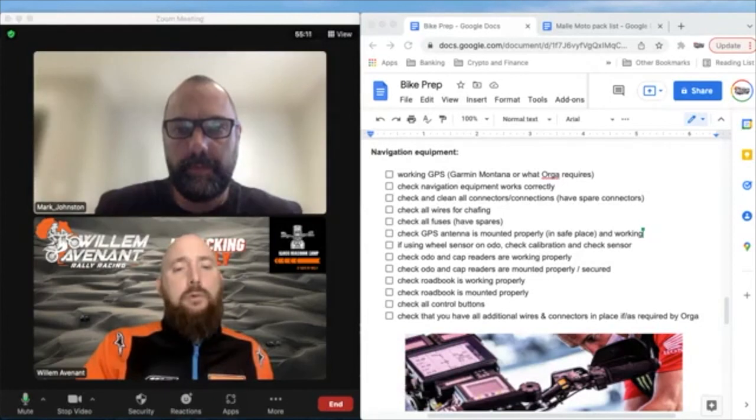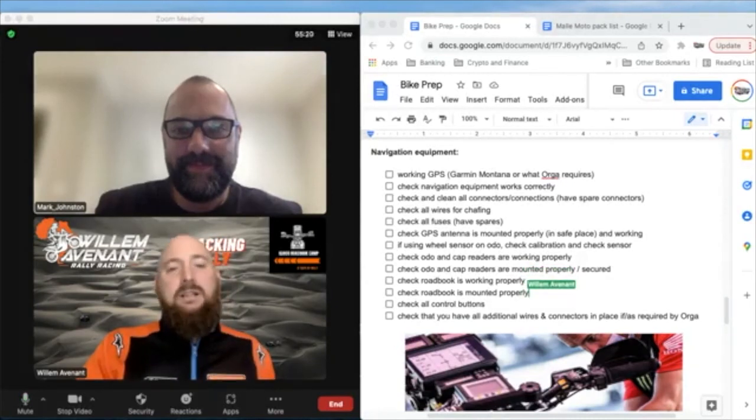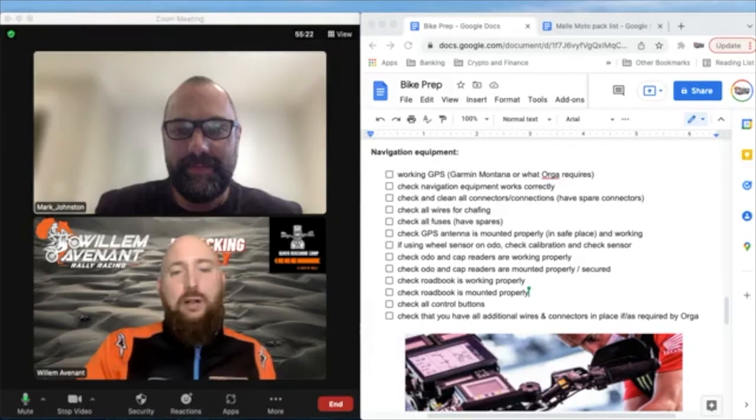Check that your roadbook is working properly. We all have gone through many roadbooks in the last few years. Take some spares if you can. Check that the roadbook is mounted properly. Check all the buttons, especially of your controller.